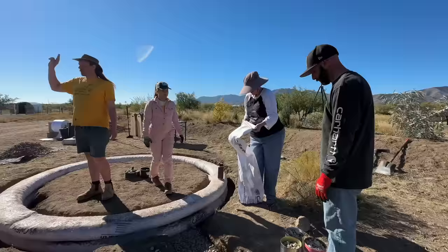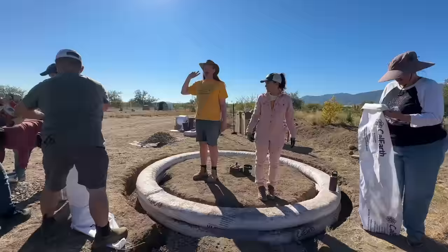Can I also get two people that remember how to do the barbed wire? Anyone here from yesterday wants to do the barbed wire?